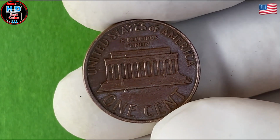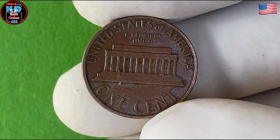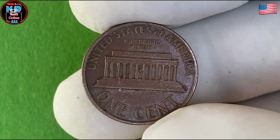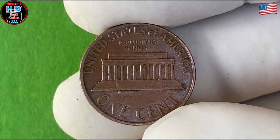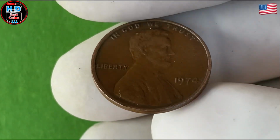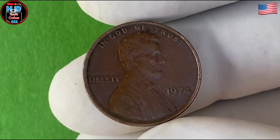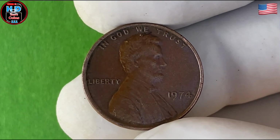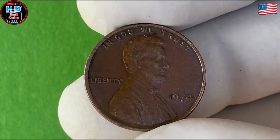However, uncirculated examples and error coins can fetch anywhere from a few dollars to thousands of dollars, especially if they are in exceptional condition or feature rare minting errors. As of recent market trends, a 1974 Lincoln penny in uncirculated condition may be worth anywhere between $2 and $10, while the rarer error coins can command much higher prices.